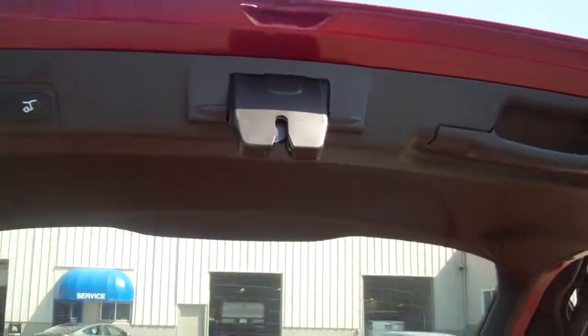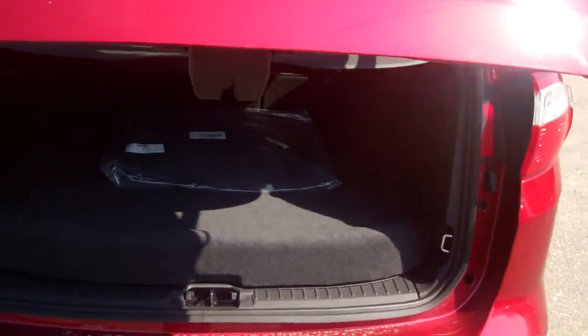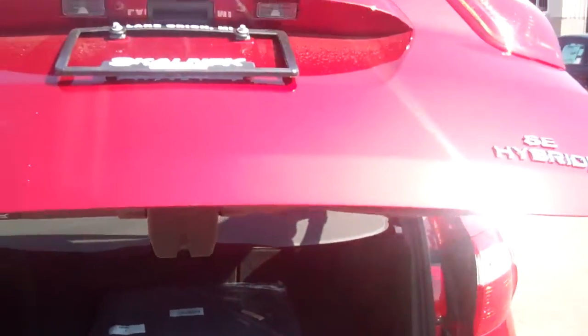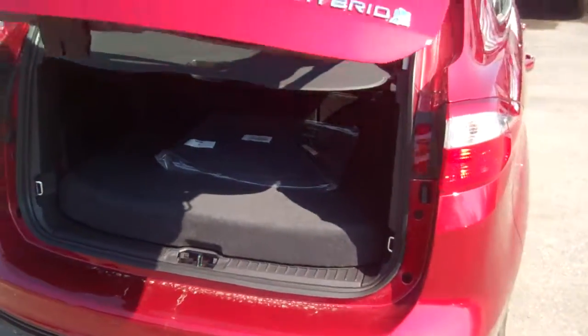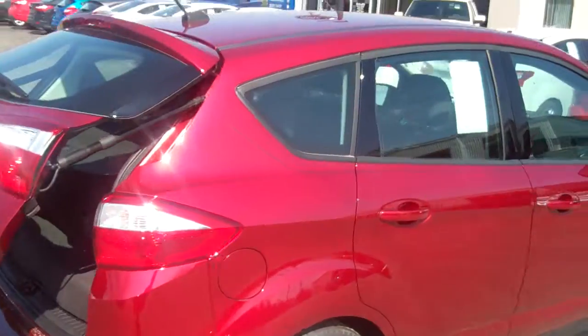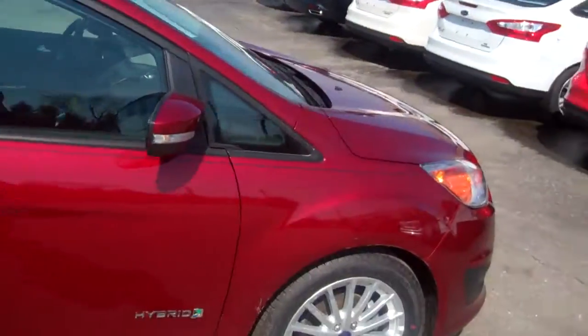Push that button right there. The lift gate goes down. If you want to stop it for some reason, just push that button. Push that button again, it goes back up. But we'll push it down. There we go. We'll watch it go down as you walk around the vehicle. C-Max Hybrid is very popular, very common. You get obviously great gas mileage.